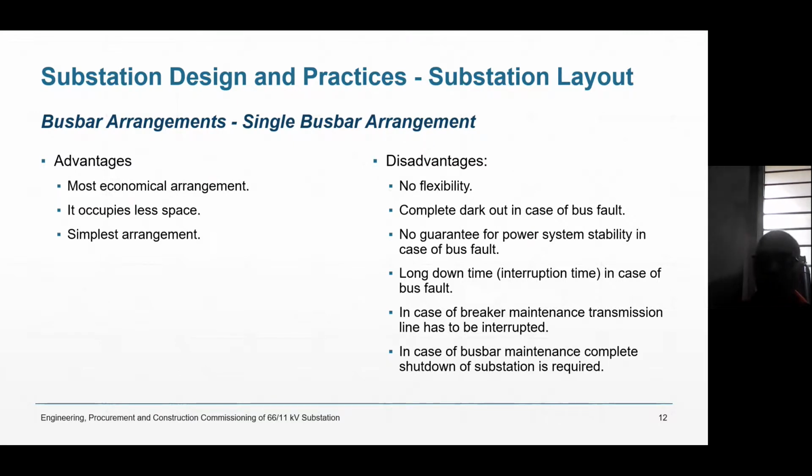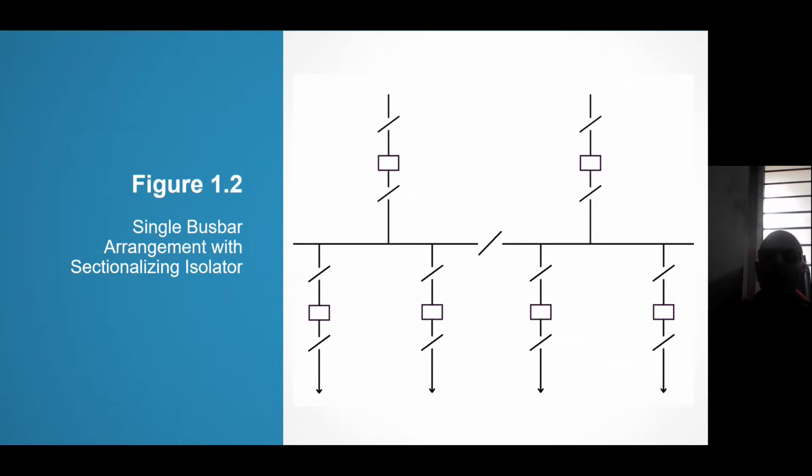How can you maintain the breaker? If you have to maintain this breaker, you cannot maintain it alone. If you make the breaker off, the power is still coming from the top. If the isolator is not off, power is coming, and the person will get a shock. Shock means deadly, fatal shock. The person will die there and then. So the isolator has to be opened first on both sides, and then the breaker will be opened. Then they will do the breaker maintenance. So for breaker maintenance, isolation breakers have to be opened. That is the worst.